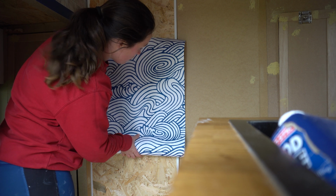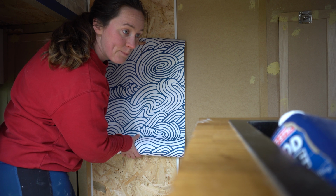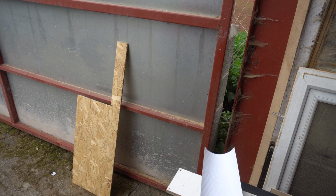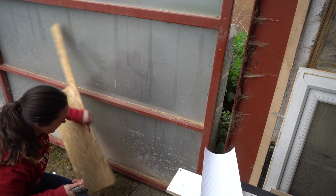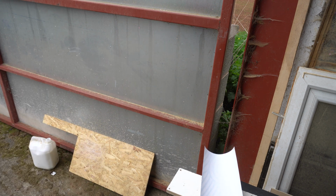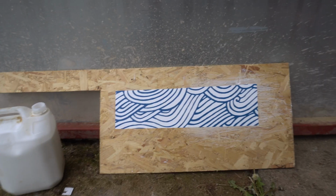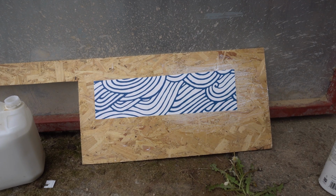So I'm going to cut off a little bit of wallpaper, get some of my scrap OSB, and see what happens. Okay, so I've got my OSB sample here. I'm going to do side 1 with PVA, and I'm going to do side 2 with wood glue. I'm going to see if the wallpaper sticks to either of them very well. So I'll leave that to dry, and then I'll see if any of them seem to be sticking any better, and then that's the one that I'll go with.